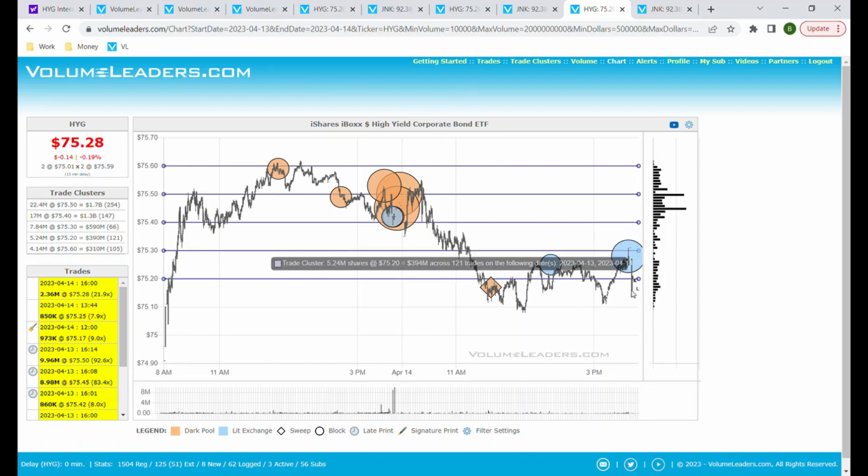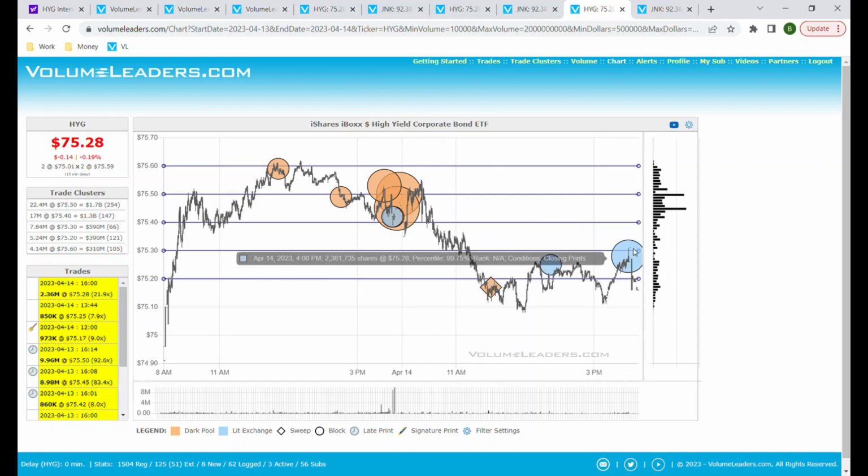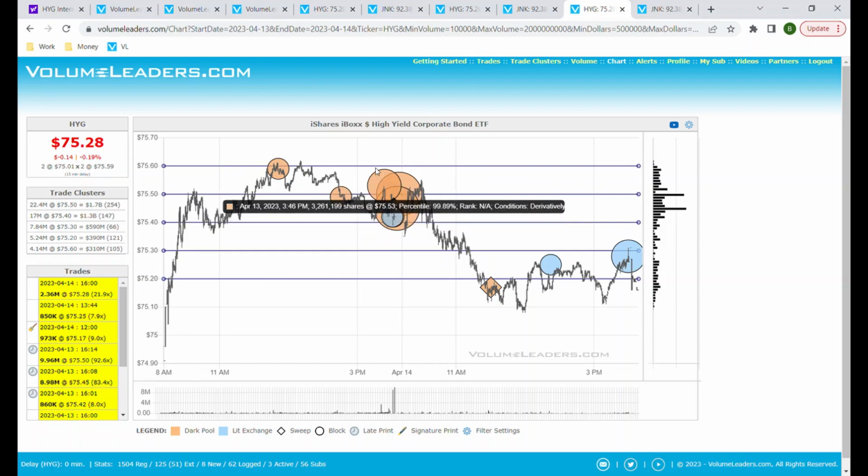The manner in which price is behaving after these prints come in suggests to me they're selling rips. If these were buys, I wouldn't expect these not to also be buys, but they're all behaving rather consistently. The prints come in, price resolves down. Print comes in, price resolves down. Prints come in over here. We had that morning pop.